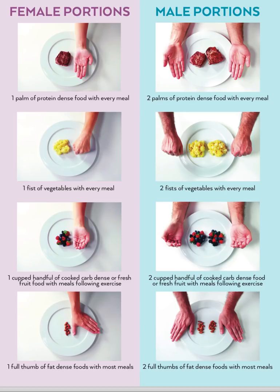Your starchy carbohydrate comes in next. For males, that is 2 cupped handfuls of starchy carbohydrate, and for females, that's 1. As an example there, they've obviously gone and used fruit. So we know that fruit is a form of carbohydrate, but you could use any of your grains. And also, if you can't tolerate wheat, then you can use a gluten-free source of carbohydrate as well.